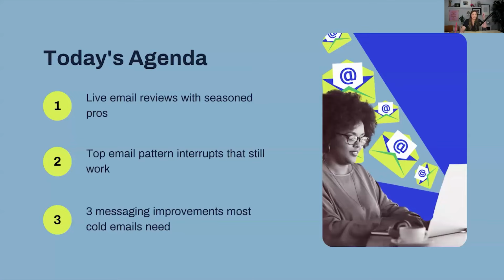Welcome in. I'm going to fill everyone in on what to expect here. We're about to dive in. We're going to do some live email reviews. And then I have asked Jack and Zach to share some of the ways they're improving their messaging for themselves, their teams, and their clients, and what some of their favorite pattern interrupts are. So are you guys ready to just dive in?